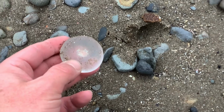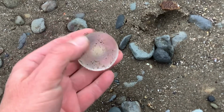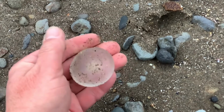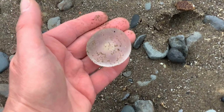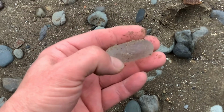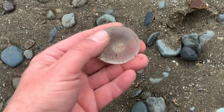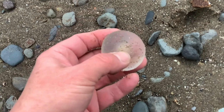You know what? I don't know if this was actually a doorknob, but look at it. It's almost the size of a hockey puck, or maybe a mini hockey puck. It's huge. Like, I'd say it's about 1.5 to 2 inches across. It's almost 1 inch thick. You know what this could be? This could be the bottom of a fluted Pilsner bottle, now that I think about it.